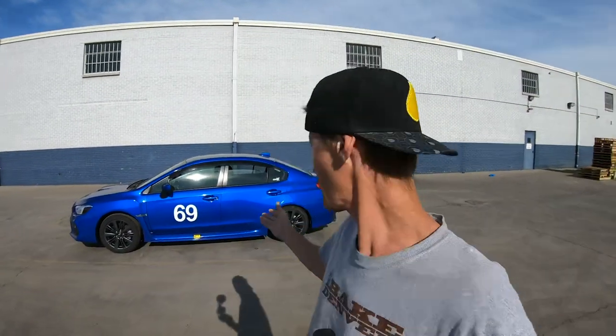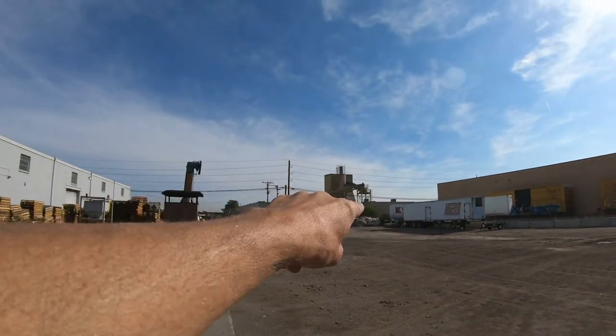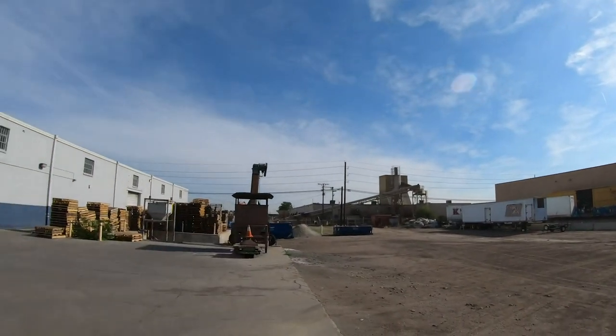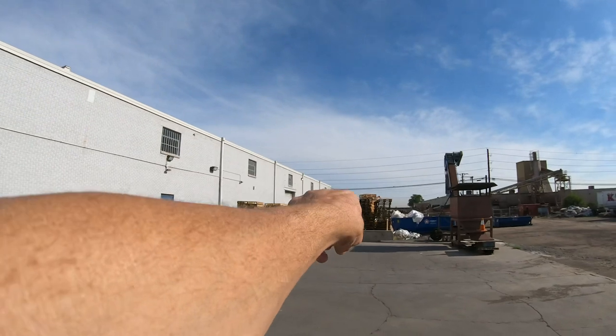Ten bags is about all we can take, 500 pounds in the dub the way it is. So if you look over here by the red boxes, I can't zoom because we're on the GoPro, but train cars come in there and they get unloaded. And then this big machine here actually loads up trucks. And that one over there loads up bags.